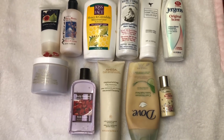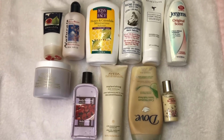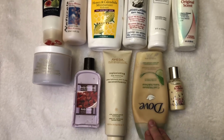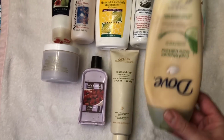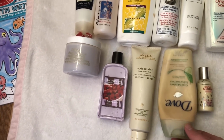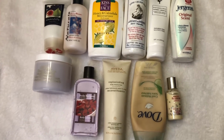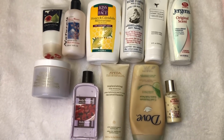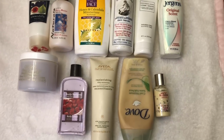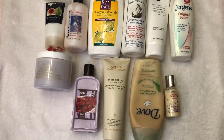I am not currently working on any of these, but after I posted my inventory last year, a couple of you reached out to me personally and begged me to finish off this body lotion. There is something about my old Dove body lotion that makes some of you feel very uncomfortable. And because I love you guys, I'm going to put this in a project and I'm going to try and finish this off this year in 2021 so that you guys do not have to look at it ever again.